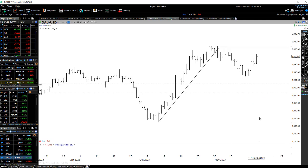Move over now to the gold market, and the gold market didn't quite get down to the 50% level, not yet anyway, and now it's actually pushing back to the upside.